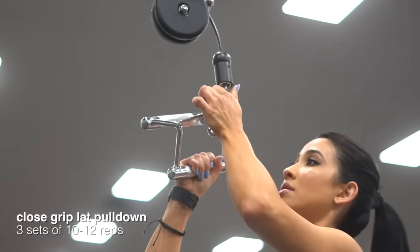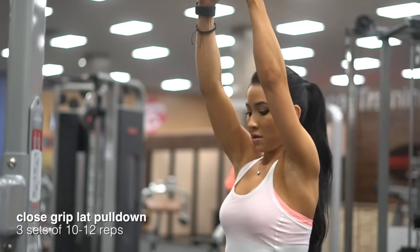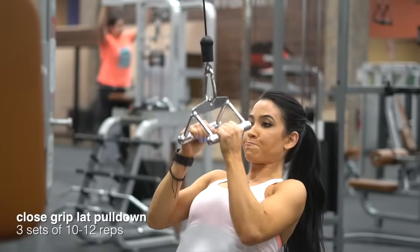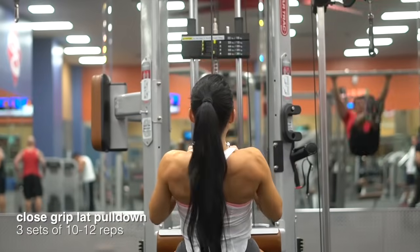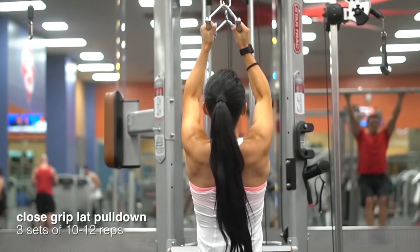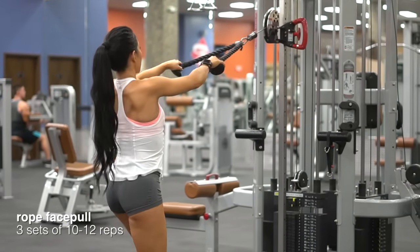Moving on to neutral, close grip lat pull downs, which will train the other primary function of the lat, which is shoulder extension. This variation of the lat pull down will allow for a slightly greater range of motion than the first lat pull down we did. And again, I will do about 3 sets of 10 to 12 reps. Make sure when you pull down, you do squeeze and slowly release the eccentric.